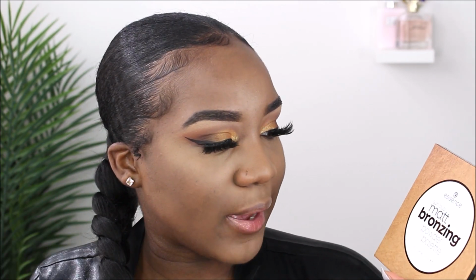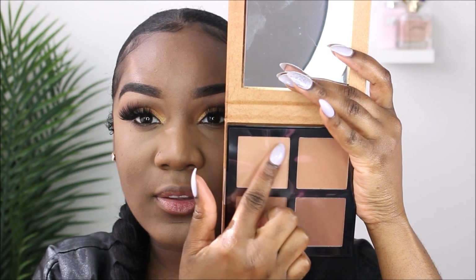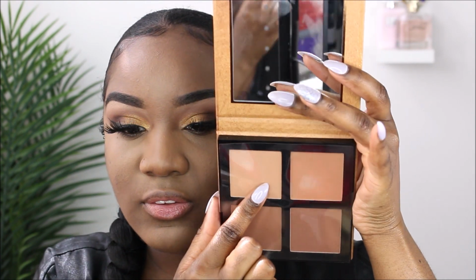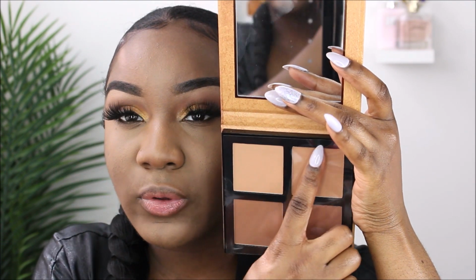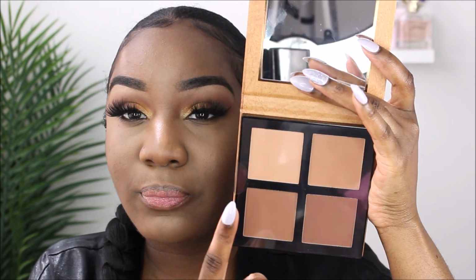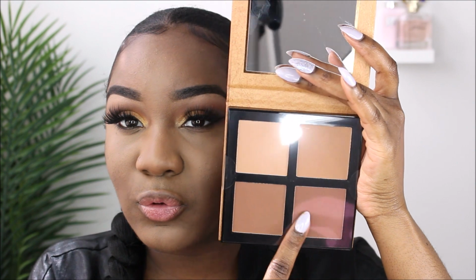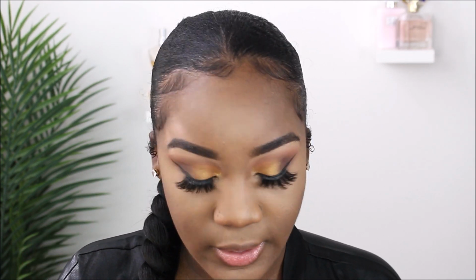This is looking crazy. All right, so I picked up the Sun Club Matte Bronzing Powder Palette. So these are the shades in the palette. I'm looking to set my highlight areas with this one. Actually, I'll probably go with this one to be safe. I'm looking to powder my whole face with this one and then contour with this one. So let's just see if this will help my situation here. So I'm gonna take this brush just to set my highlighted areas.